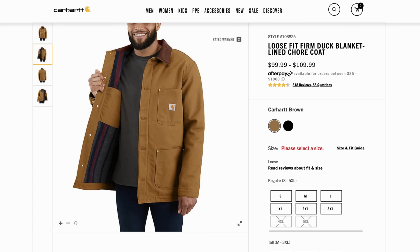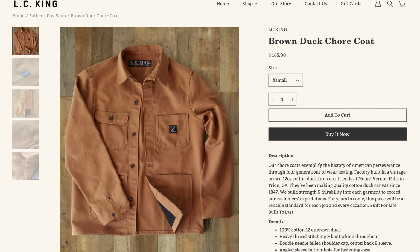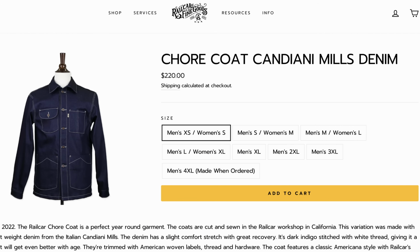So the Carhartt example can be yours for $90. The LC King is actually pretty damn expensive for what it is at $165. The Patagonia workwear, which actually has some pretty cool upgrades and snazzy little features, can be yours for $179. The Tellison, which in my opinion might be the sleeper of this whole bunch here, could be yours for $198. And the Railcar Fine Goods chore coat for $220.